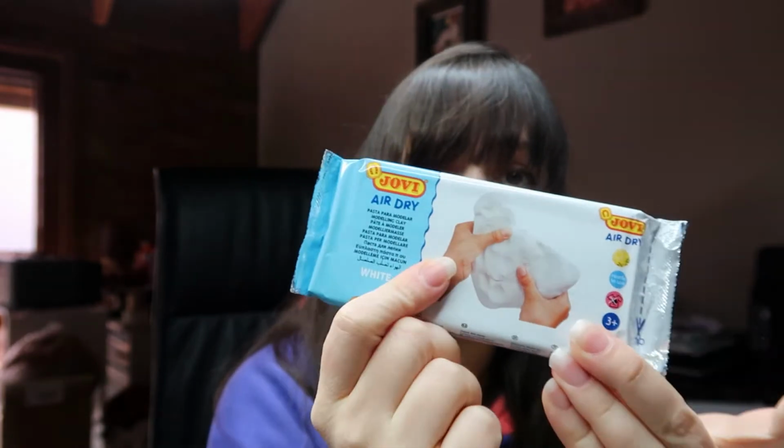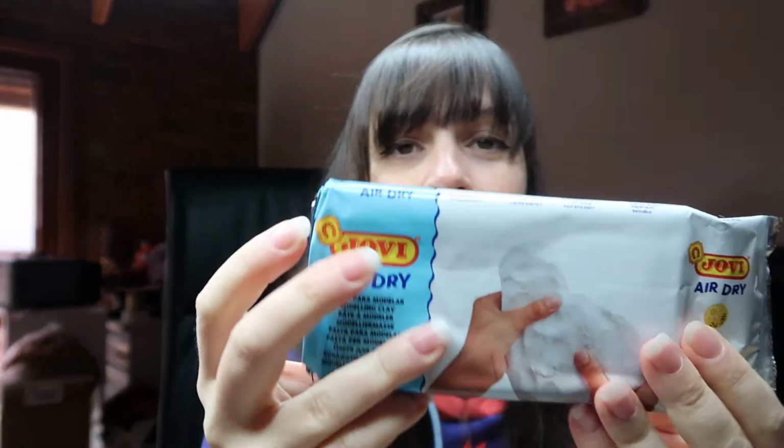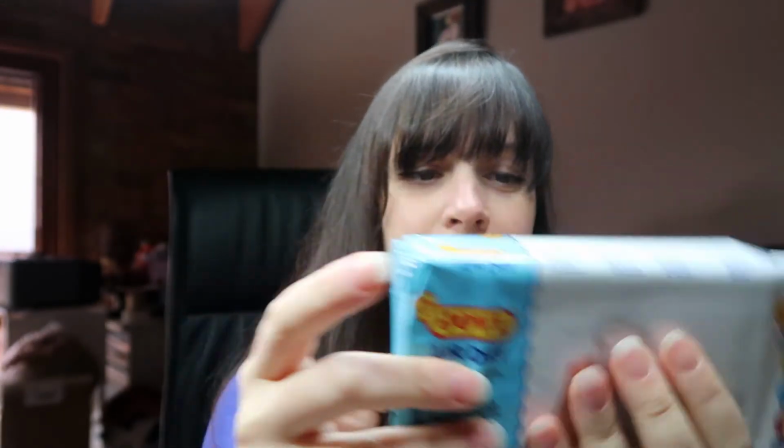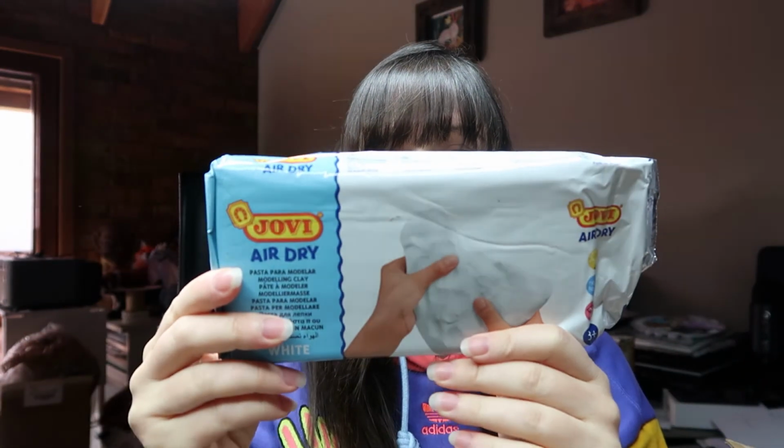So it comes in this size, which is the smallest one, 250 grams. I've got five of them. I've got four 500 gram ones, so it's double the size. And they're nice and soft. And then I've got two 1 kilo ones, or 1,000 grams. So that's the biggest size, and I've got two of those.